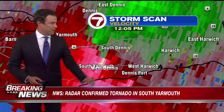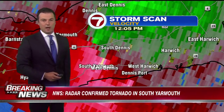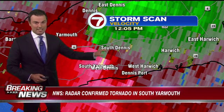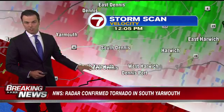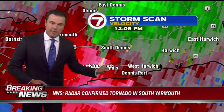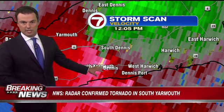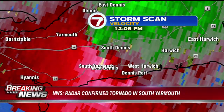The National Weather Service is saying the radar likely confirmed that there was a tornado in the South Yarmouth area. This continues its journey off to the east-northeast at about 30 to 35 miles an hour. So you folks in South Yarmouth, West Dennis, South Dennis, West Harwich, you do need to take your tornado precautions and take them seriously, because we do have a very dangerous thunderstorm that continues to slide off to the east-northeast, possibly producing a tornado at about 30 miles an hour.